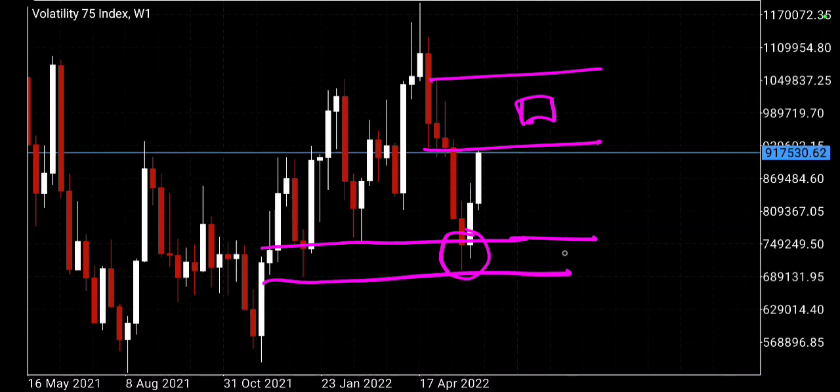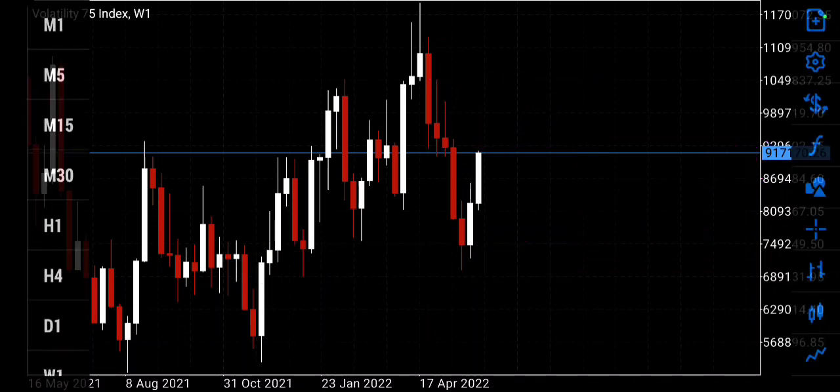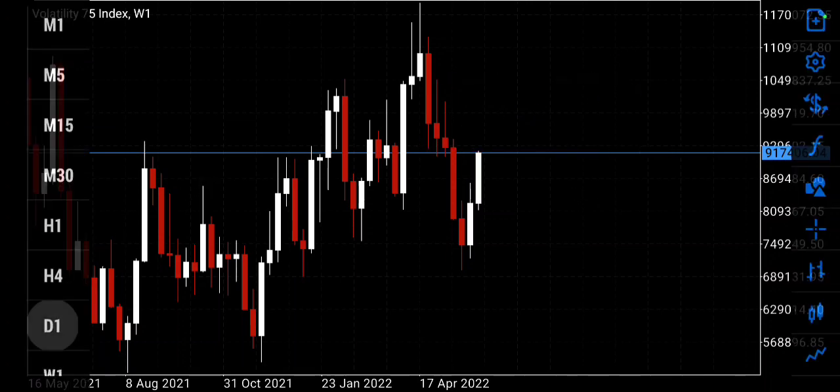So this move that I predicted from this to that is almost complete, which means another win. That's how we roll. We don't have to change the approach. The approach stays the same. So let's drop down. For now, we are saying the target is this, which is almost there, almost done. And let's go to daily.